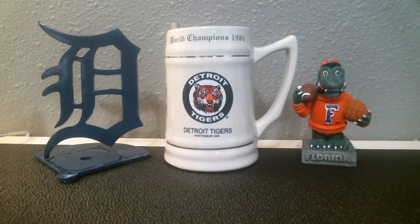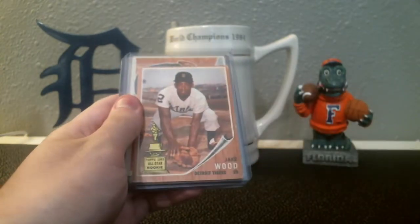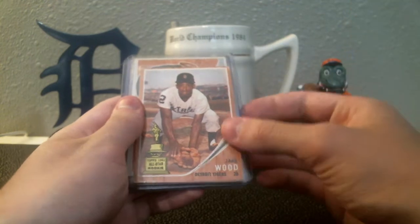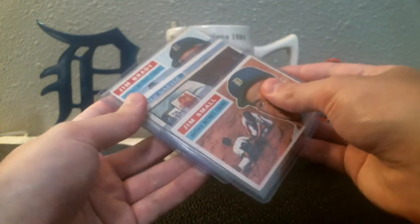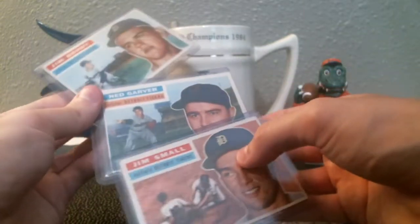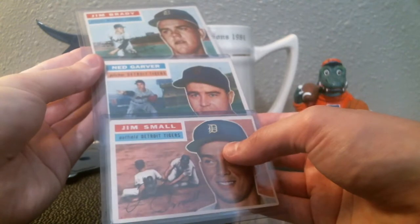So with that being said, let me show off some COMC cards. So first up, we got this Jake Wood from 62 Topps for the team set, and then I've got some 50s stuff here. So I've got some 56s. You got Jim Brady, Ned Garber, and Jim Small, I believe. I just need one more from 56 now, and then I do have one new 52.